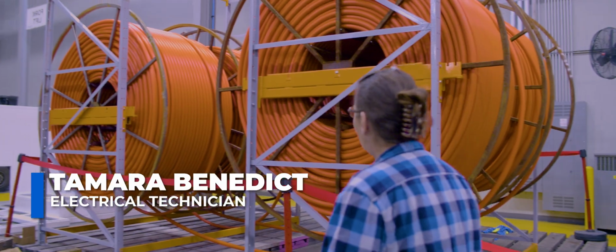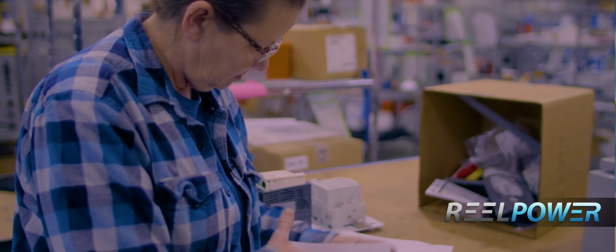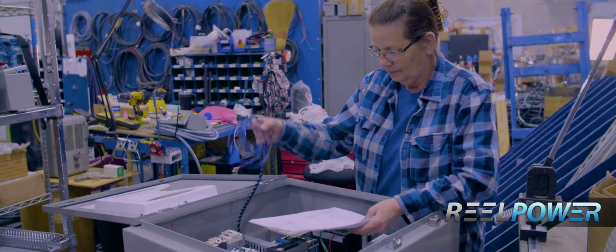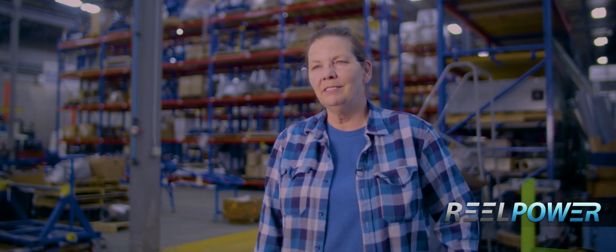Knowing all the components, sizes, gauges, of being able to read the schematics and then wiring up from those. It is challenging, but I really enjoy doing what I do.